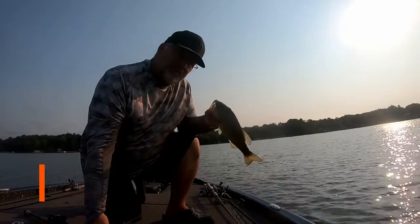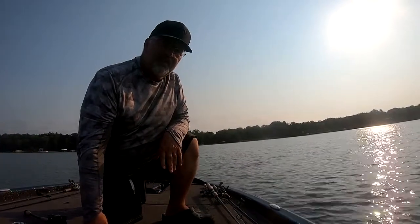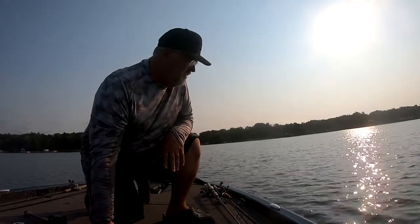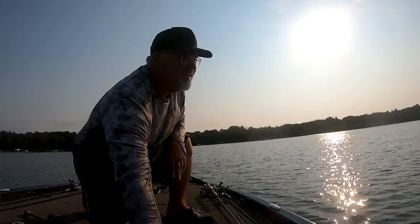1 pound 4 ounce keeper number 5, caught on a jig. Takes us up to 7.58. 7.58 pounds for our 5 keepers. Been fishing a little over an hour. Caught quite a few fish. Most of them have been short, however. So, just got to figure out where the big ones are. I don't know.